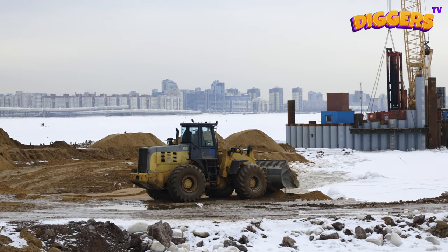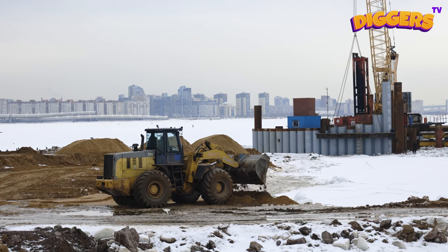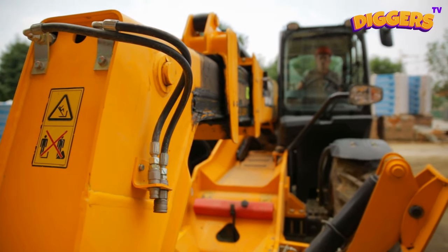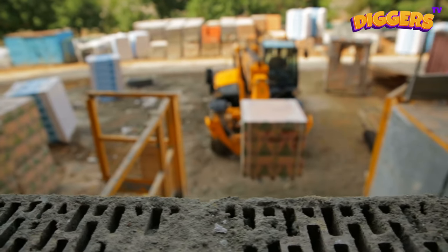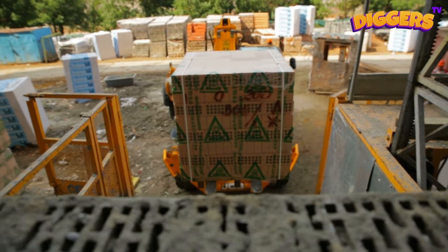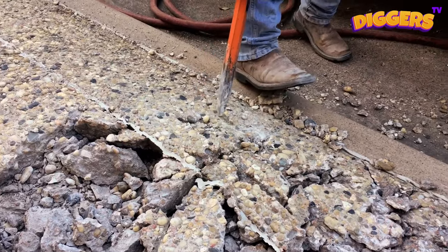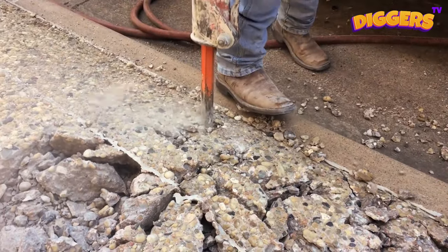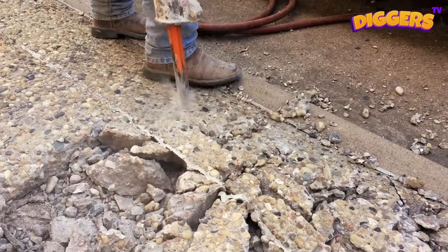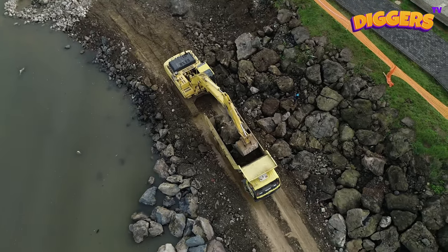This wheel loader has giant tires. Wheel loaders are heavy machines usually found in construction projects and building sites. Look at this helpful forklift. The truck is being loaded for transport. Great!